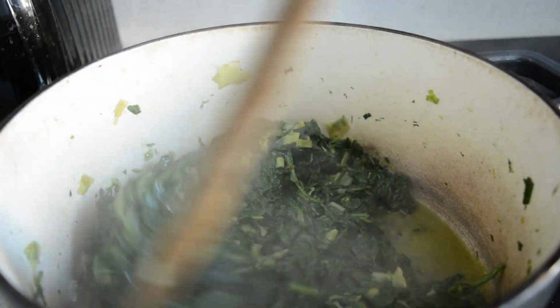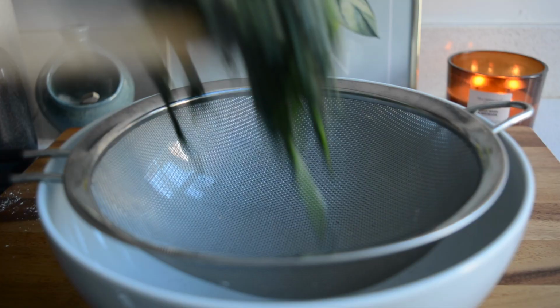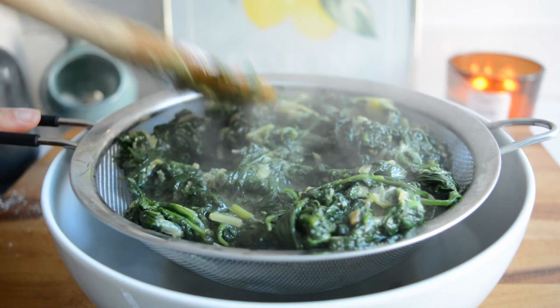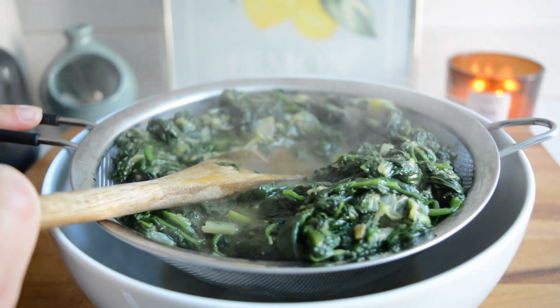I let it cook for a few minutes and then I grabbed a big bowl and put a sieve on top. I added the spinach mixture and pressed it as much as I could to get rid of the excess water. I let it on the side to strain while I was making my filo.